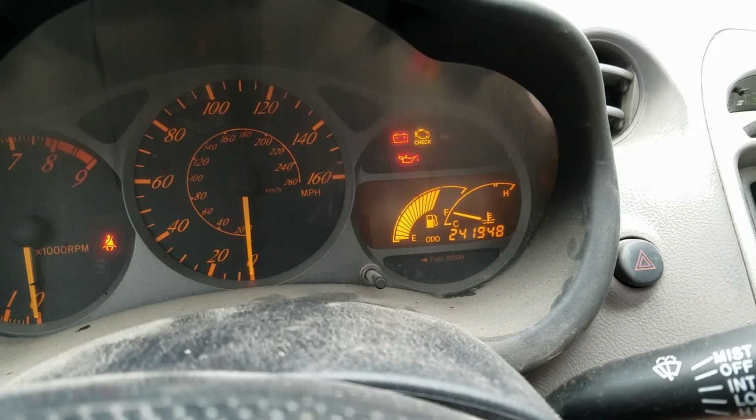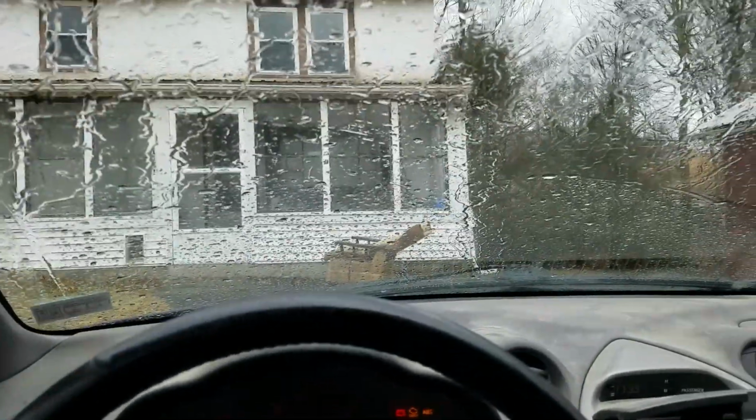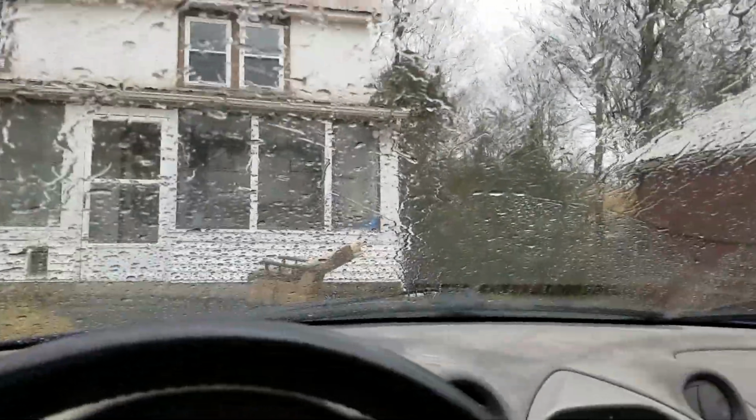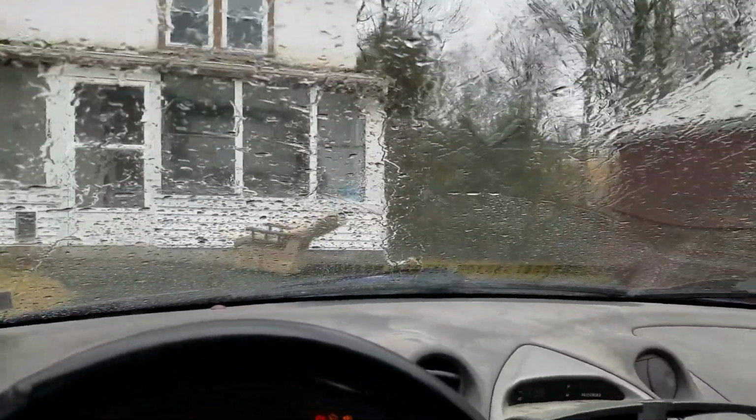So that issue was fixed, but then I keep driving down the road. So we got 241,000 miles. I would be driving down the road, the wipers would just come on and they would stay on and you couldn't shut them off. And it got really bad. I was running out of wiper fluid all the time. So here's what I did.